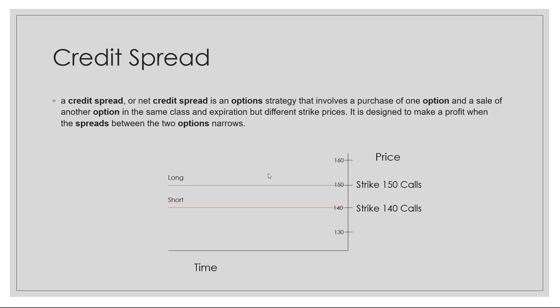So a credit spread or a net credit spread is an option strategy that involves a purchase of one option and the sale of another option. Now, you probably remember bull call spreads, if you've watched that video. If you've watched the vertical bull call spread video, I talk about how those work. When we do a bull call spread, what we're doing is the inverse of this.